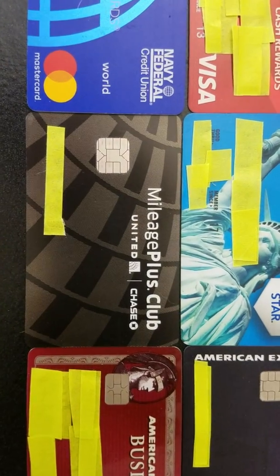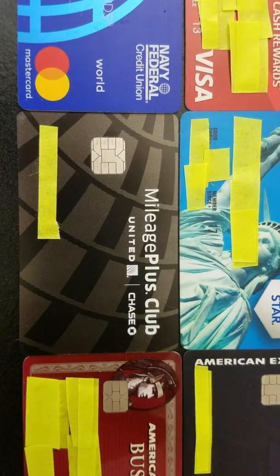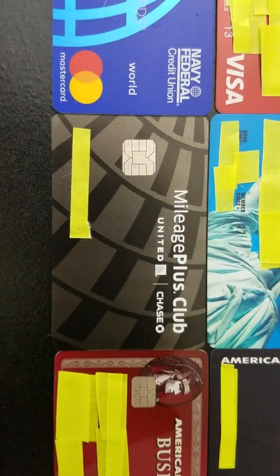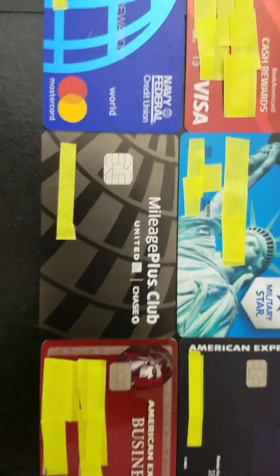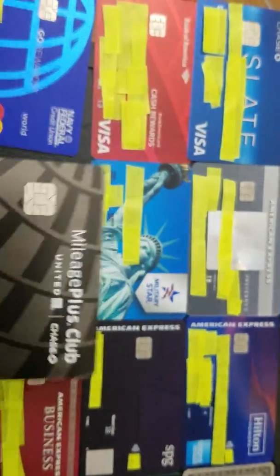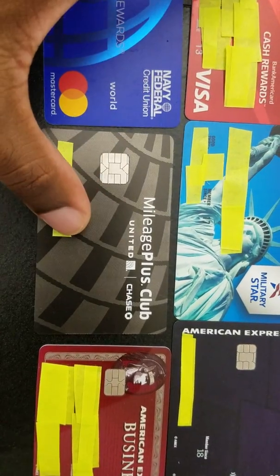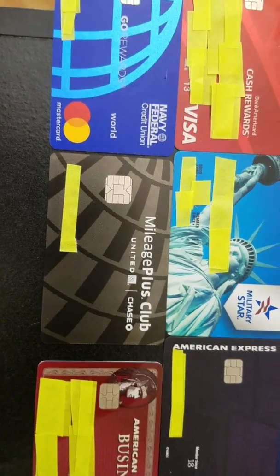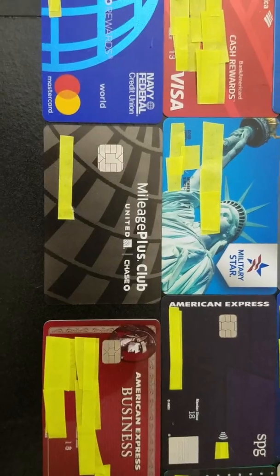Moving on, the Chase United Mileage Plus Club card. Now this is a $450 annual fee card. I have this card for the United Club. Actually, I'll be honest. I have this card because I thought it was a sexy card and I could get it for free. That's it. You can put the lounge status in there, but that's really the reason why I got the card. And I did get the sign-up bonus for the card.